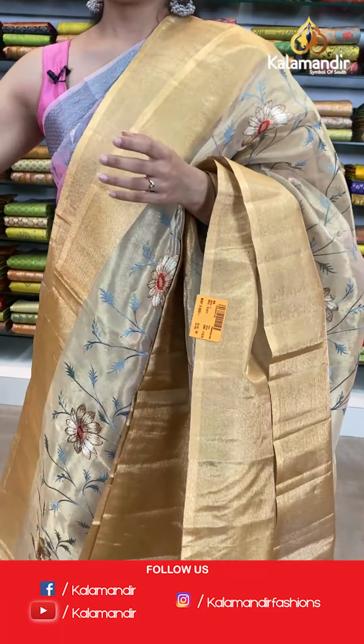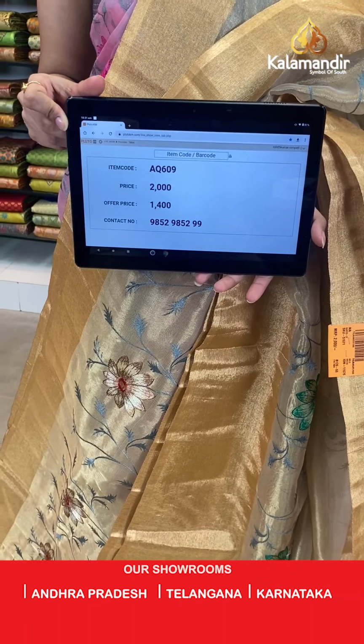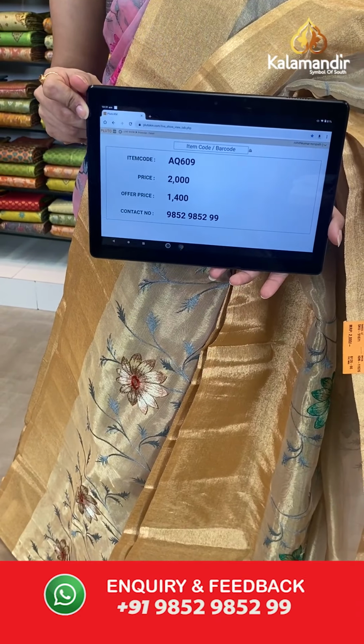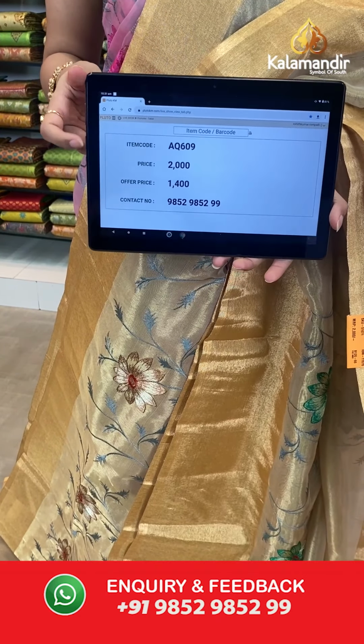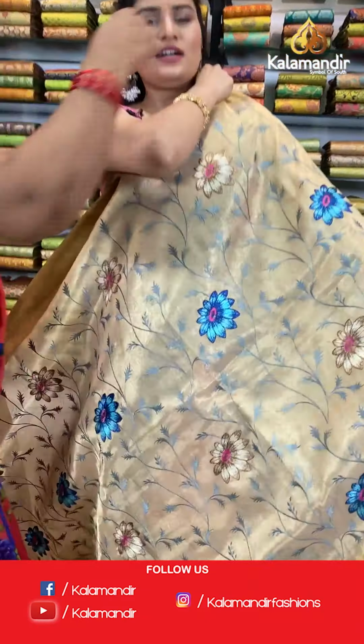Here are the pricing details. Saree code is AQ609. Original price is 2000 rupees. Offer price only for today is 1400 rupees. To place an order, take a screenshot along the saree code and send it to our WhatsApp number, which is 9852 9852 99. Let's move ahead and check out another beautiful color combination.